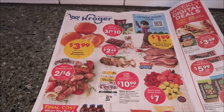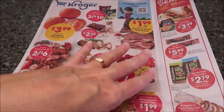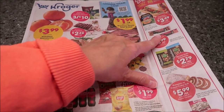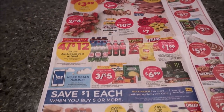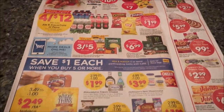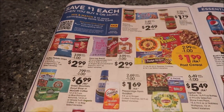So instead, what we usually do is we don't even pay attention to the ads anymore. When we get in the store, if it's something I already have on my list that I was going to buy, and it happens to have one of these stickers or tags on it, then we get the digital coupon right there in the store. Kevin will do a search for it on his phone. You see, Pepsi products are 4 for $12. Lay's, Cheetos, Fritos, $1.99, but he'll do it right there in the store so that he doesn't have to waste his time. And that way you're not buying stuff that you don't really need.